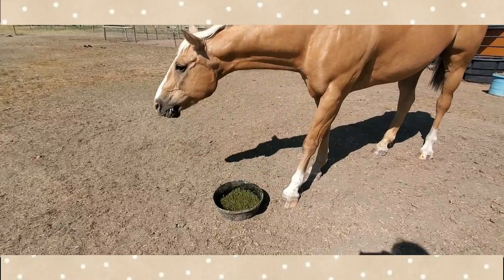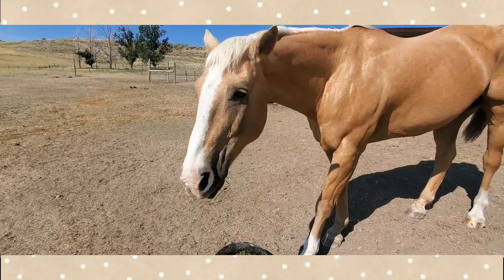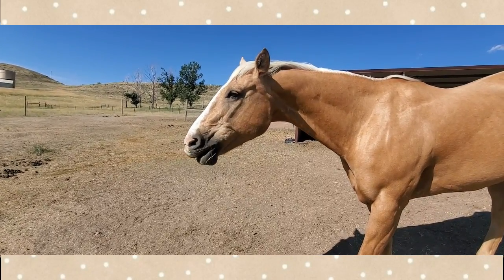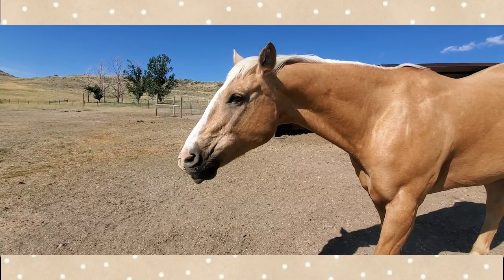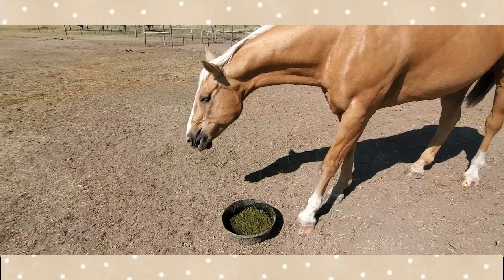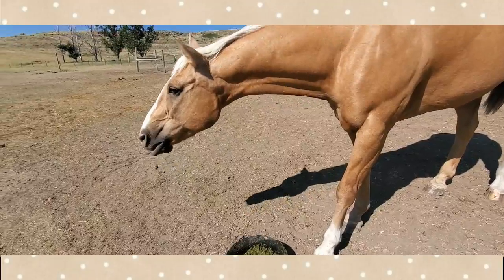Just gave him his alfalfa pellets, and he seems to be able to eat it okay so far. He's eating it kind of slow, because I can tell there's some pain and discomfort there, but he is trying to eat, so that's a good sign. Kind of shows that he's not in too much pain. If they are in a lot of pain, they usually don't want to eat at all, especially in their mouth.